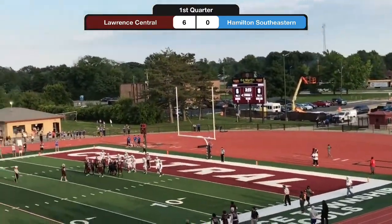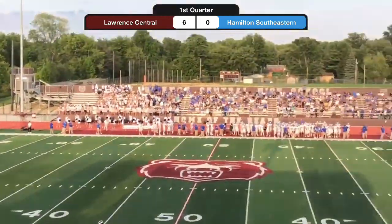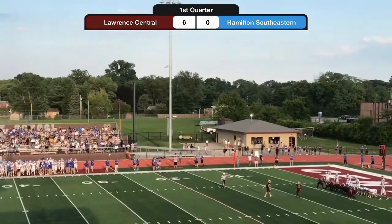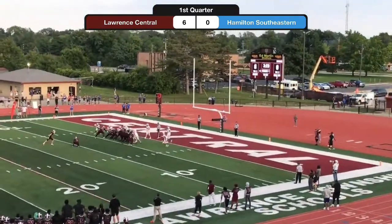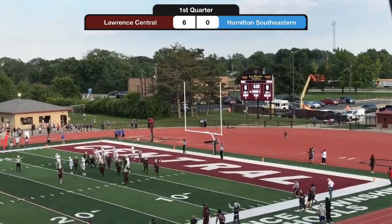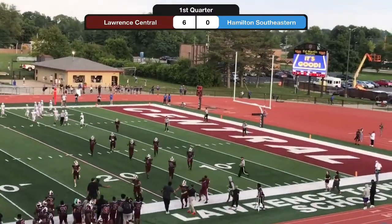On their first drive, they had a 4th and goal opportunity, didn't get the field goal. But their defense came out, made a three and out opportunity there, got the ball back, and then some nice throws and some great running to put themselves up 6-0. And with that kick, the Lawrence Central Bears are up 7-0 against the Hamilton Southeastern Royals.